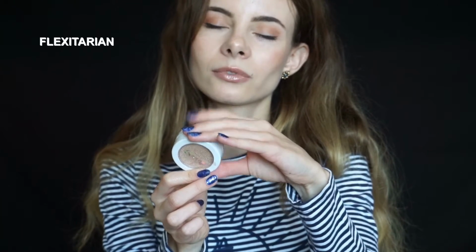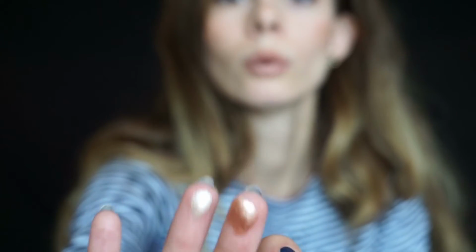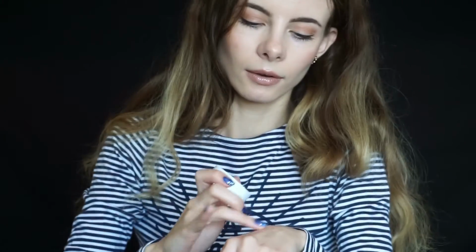And the next color that I have here is called flexitarian or something like that. So it looks like this. Oh, it will be very cold. Oh my gosh, so stunning. So moving on, and I think we will just go on with this product.